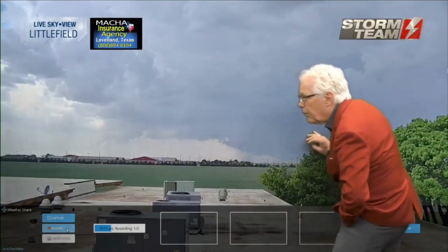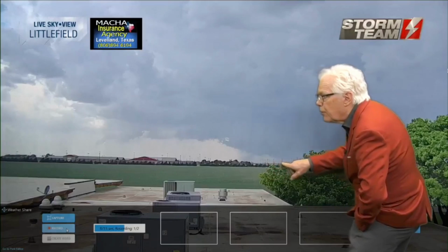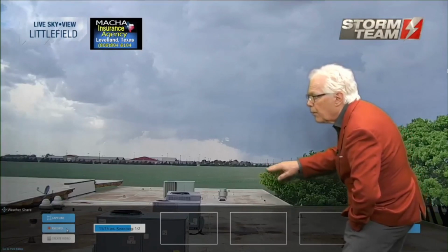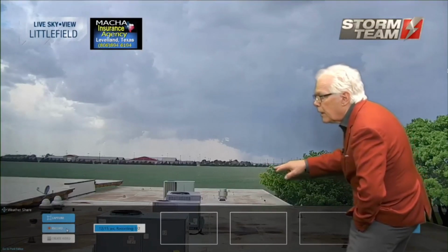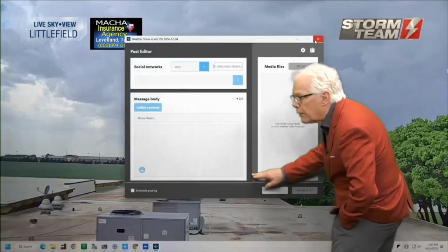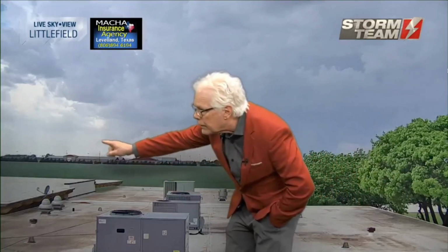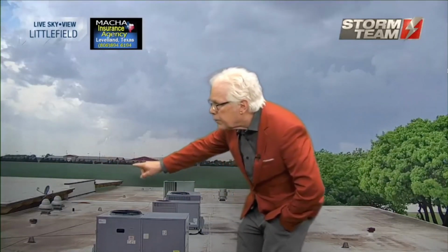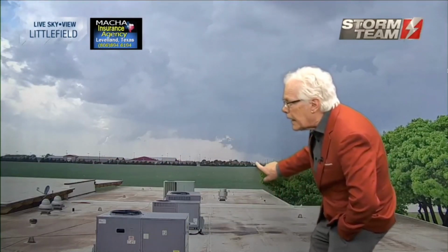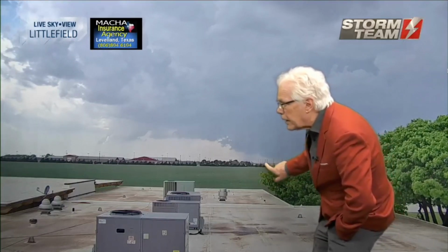This is what makes these sky cams so powerful. Okay, here we go. Right here, just a few minutes ago, we saw this wall cloud and we began to see a lowering, and we did see a tornado. What is that there? We're looking at this very closely. We did see a tornado visually on our Skycam.